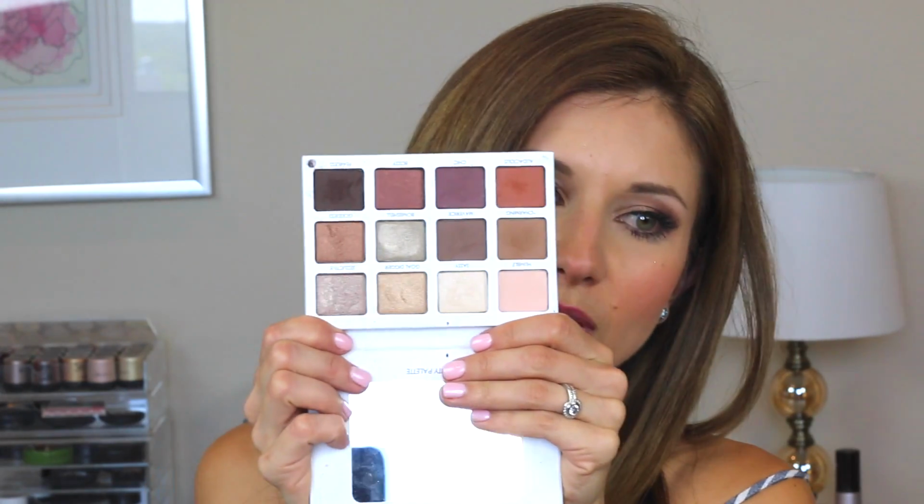It has a mirror on it. It comes with 12 eyeshadow shades. They are pretty versatile. You do get mattes, you do get shimmers. You can create a lot of really versatile, completely different looks with this palette. You do have this purple, and then you have this kind of brick orange, and then of course you have some good transition shades. These are 2 really great transition shades, kind of a mid-tone and then a darker transition.